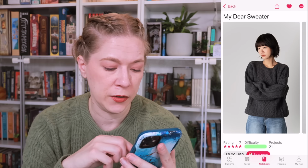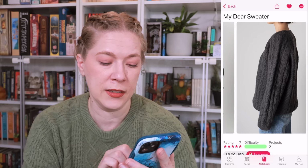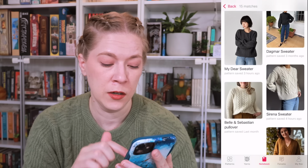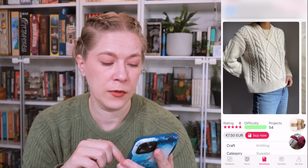I like this My Dear Sweetheart. It has a little less of the classic cabled pattern with the zigzags, but I think that's really cool. This is one that I might make not as my classic cabled sweater, but maybe make this one in a fun color. And then also, this Syriana sweater.